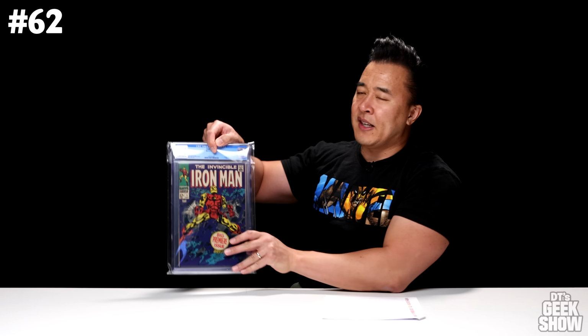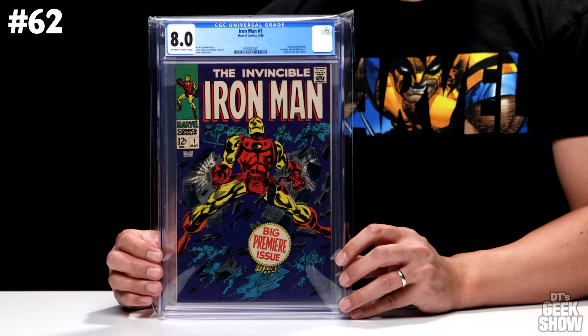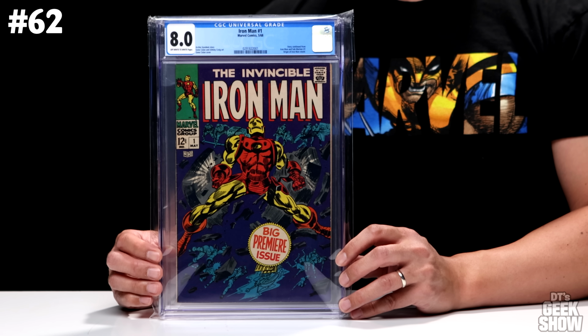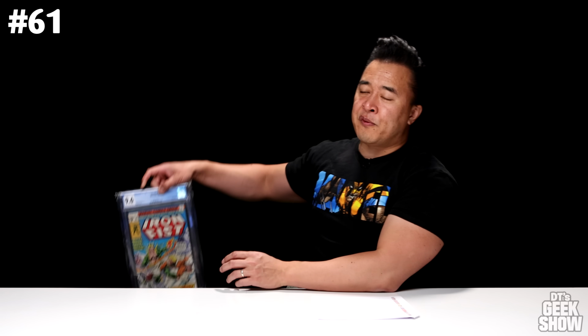Number 62, we've got the Invincible Iron Man number 1. This book came out in 1968. And it is the origin of Iron Man retold. So I have 2 copies of this. You might have heard me tell the story about the other copy and how it was my prized possession for years until I got it graded and it came back being restored. It kind of put me off to comics for a while, but I was able to get over it and I was able to purchase this one later on down the line, an unrestored copy. This one is an 8.0 with off-white to white pages. And it made me feel a little better. I still have that restored copy, but yeah, I don't like it very much. This one is valued at $1,250.